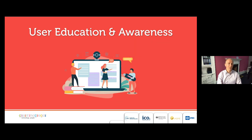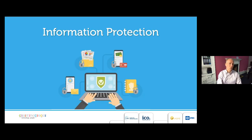So number 12 is about information protection. Can you easily locate and retrieve sensitive data within your organization when required? Does your organization classify your information in terms of confidentiality? Do you have policies and control measures to restrict access and processing rights? And are you GDPR ready? Where does your data come from and where does it go?